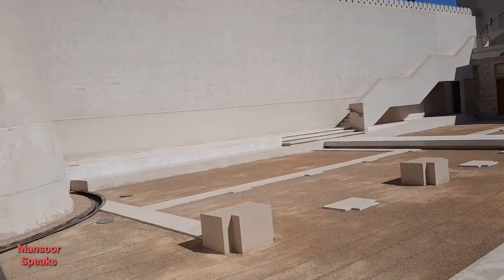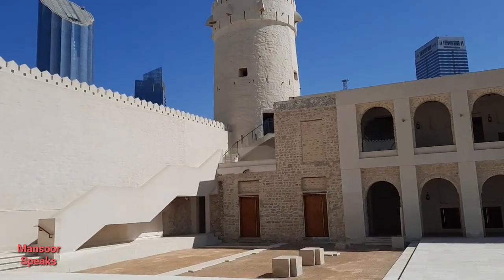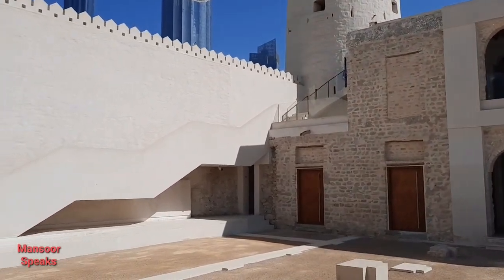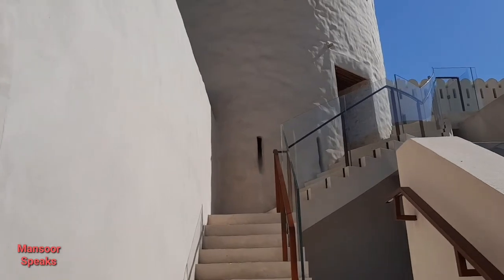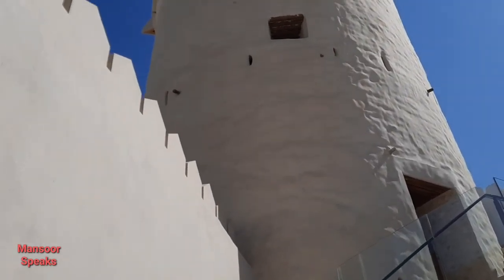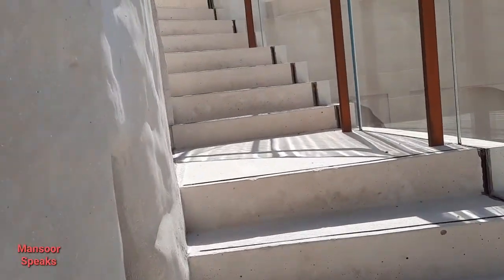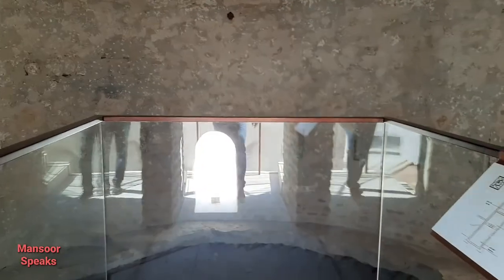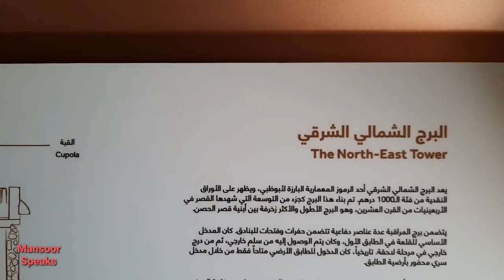Now this is the inner palace, and I was talking about the tower, which was the watchtower. That is the tower. So I will take you up there, from where you can see a closer look of this historical building, Al Hosn. So I'm going to the tower now. So this is the tower, the northeast tower.